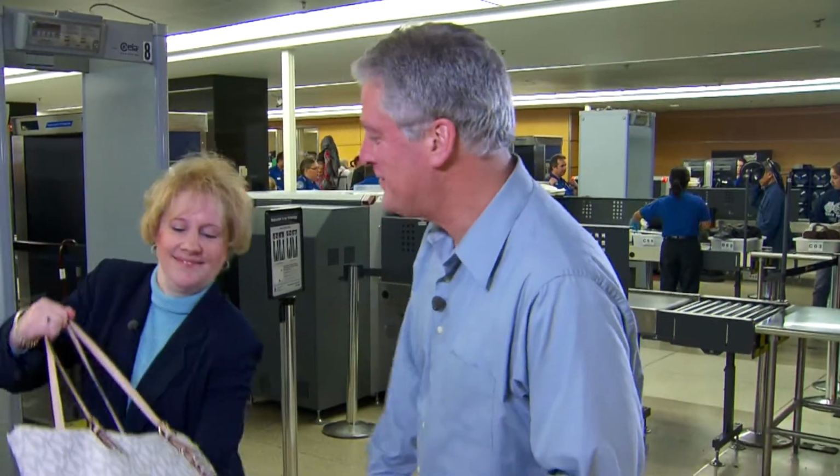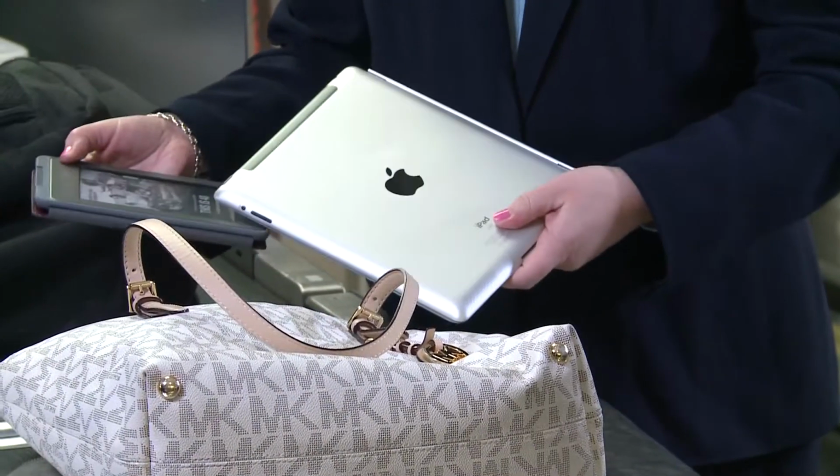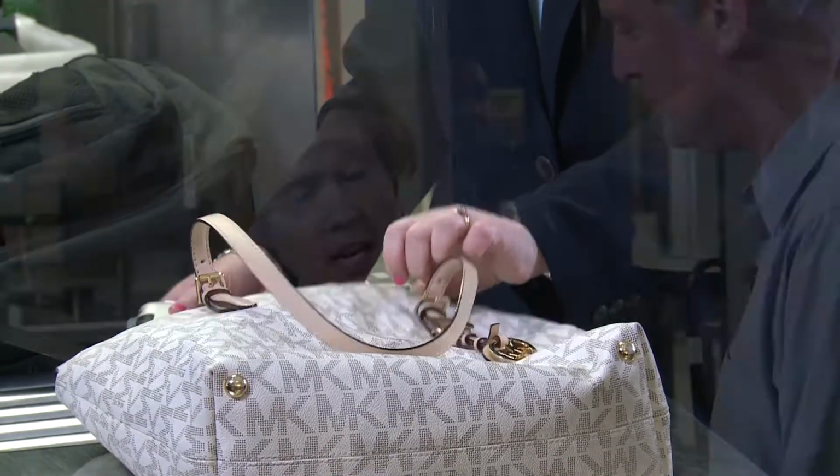And for a few more tips, we have Lori from TSA. So there's a couple of things. If you're traveling with a tablet, such as an iPad or a Kindle, these do not need to be removed from your carry-on. You can just keep them in your bag. Also, if you have a camera or a cell phone, go ahead and keep those in your bag as well. They'll stay secure in there.